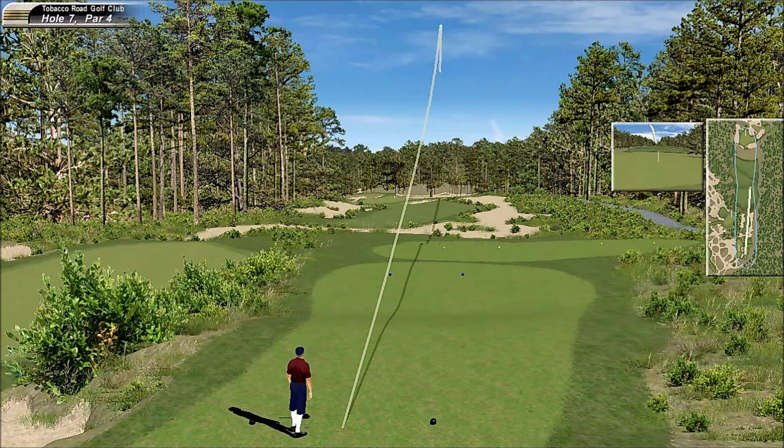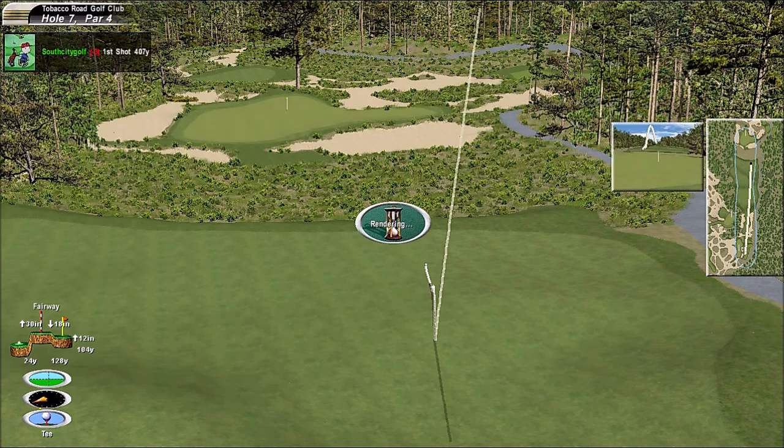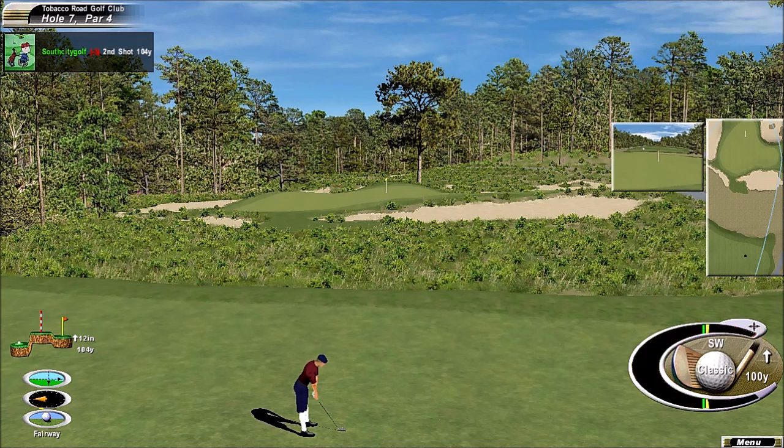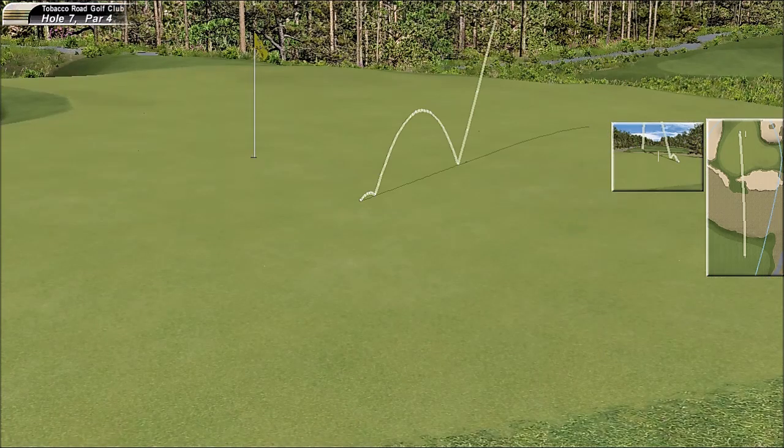Normally a very straight driver of the ball. And that is perfect. That's really good. Really, really good. Looks good. I thought that was going to stop very close, but you can see 15, 16 feet past.